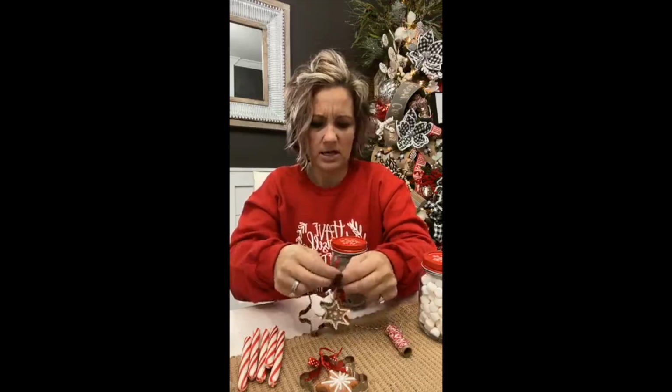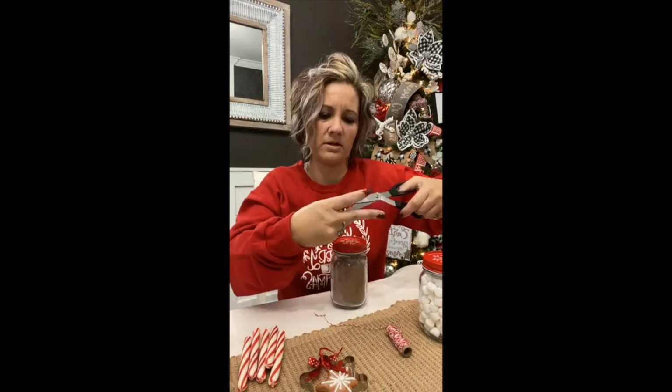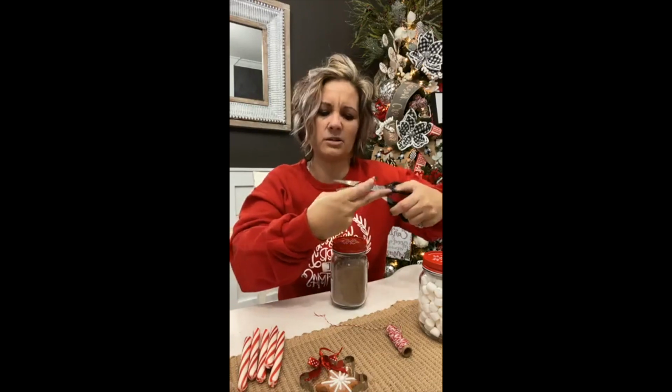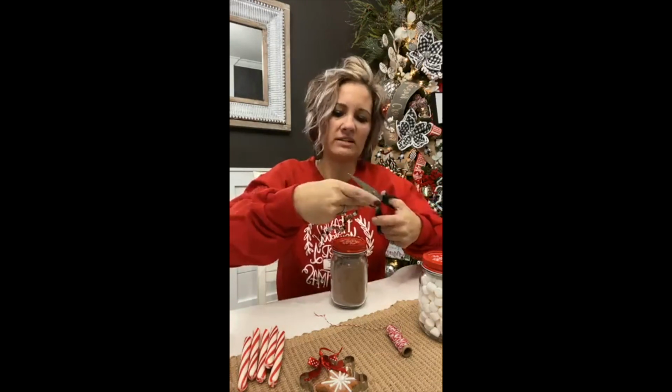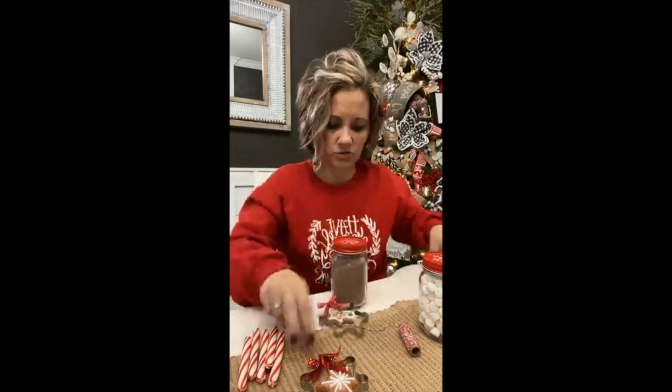Okay, so now we're gonna see if this works any better on the next one. I don't know. I'm gonna go ahead and cut this though. Maybe that will help if I cut the top part, because I'm not gonna use it as an ornament. So even if I decide to later, I can add something back to it. Add a little string.